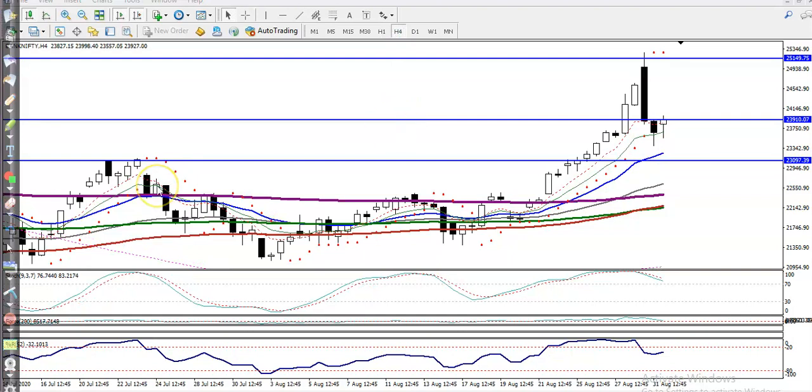In H4 I can see price is still running in an uptrend and giving a correction from this area. For short we are looking for short below this level, but I'm not interested to go for short and I'm looking for buy again. Okay, let's check the H1 chart.